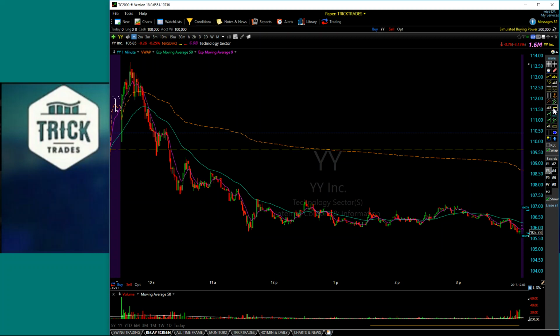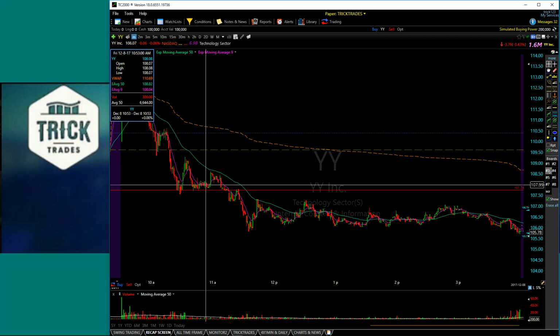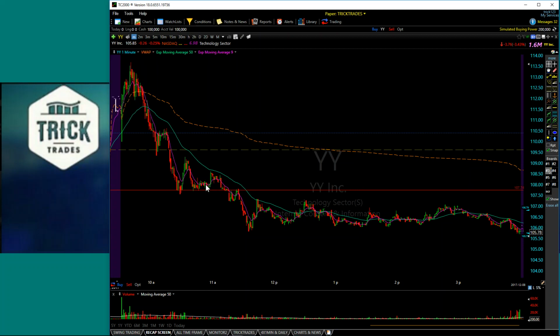Now I want to mark the support area on this so you guys can see. So this is support, right? And I ended up taking the trade right in here. So took the trade in here. It bounced up. I ended up adding into this pop because it couldn't break the 50 EMA. I love this 50 EMA, by the way. And I'm not big on indicators, but there's some that are actually quite valid. So I ended up adding into this pop, looking for the fail.